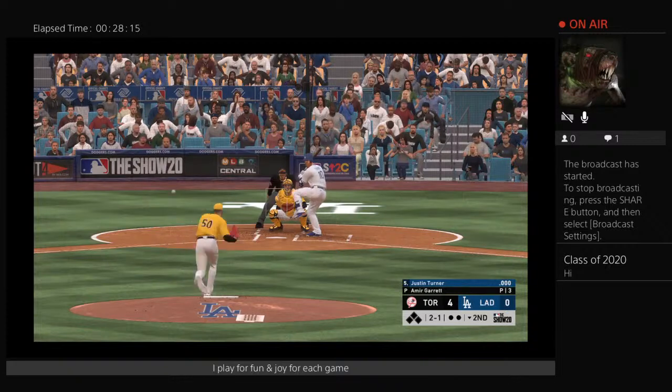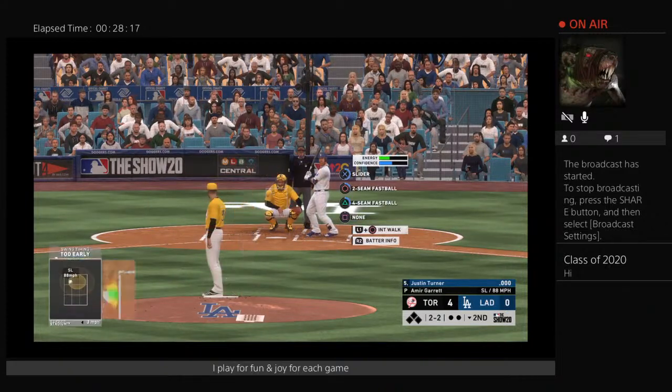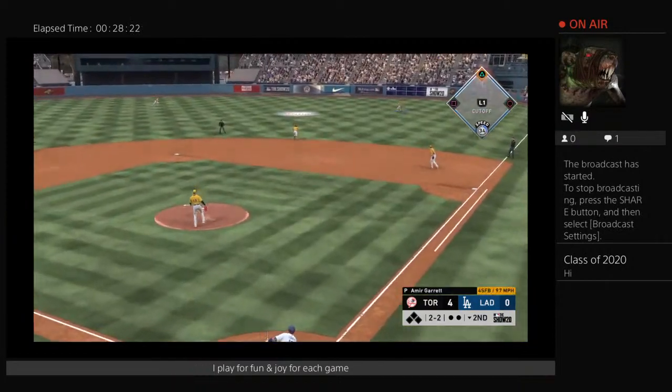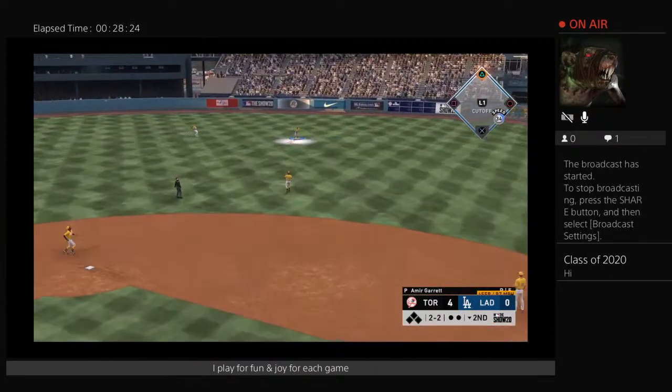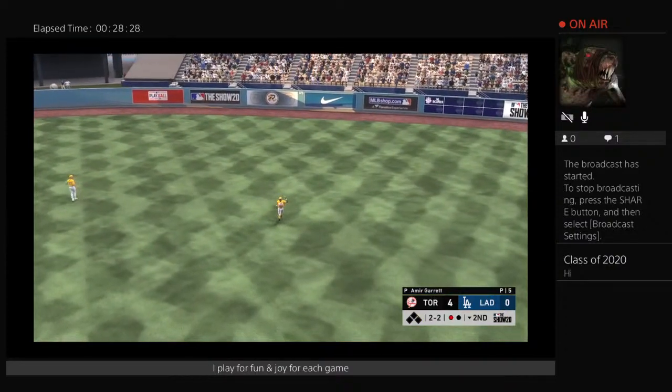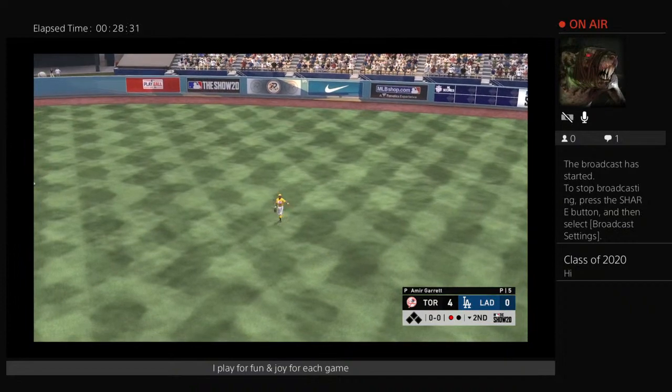Hey, there's not a lot you can do with a slider breaking down and in unless you catch it way out front. I like the idea of taking it and making the pitcher bring you something a little more hittable. Lofted in the air out toward right center. Henderson moves to his right and puts this one away in the alley for out number one.